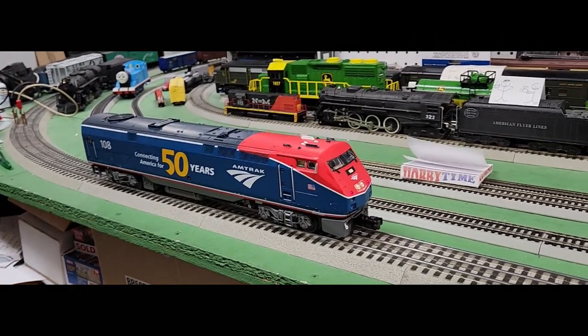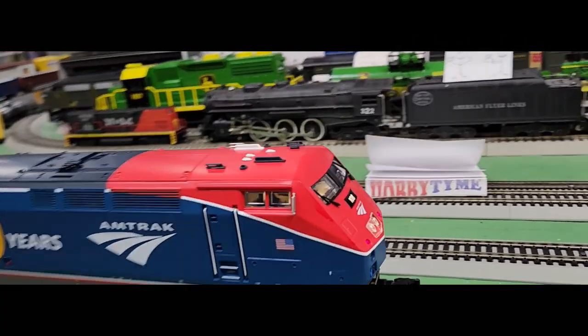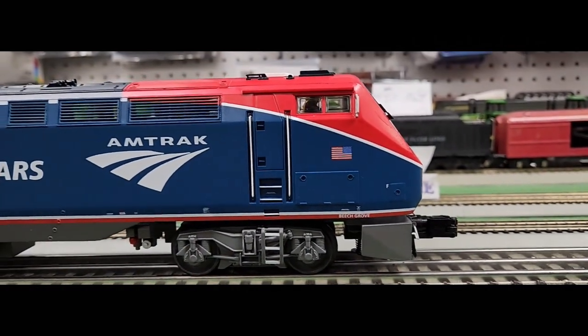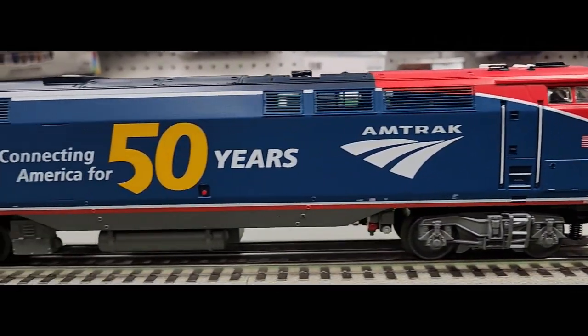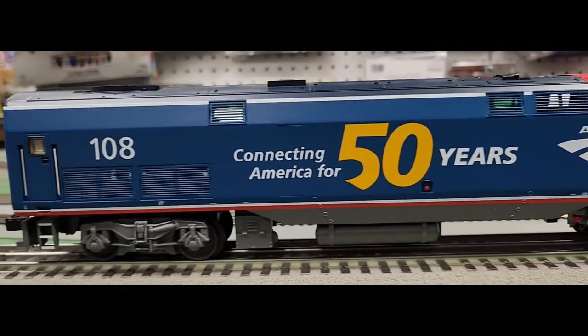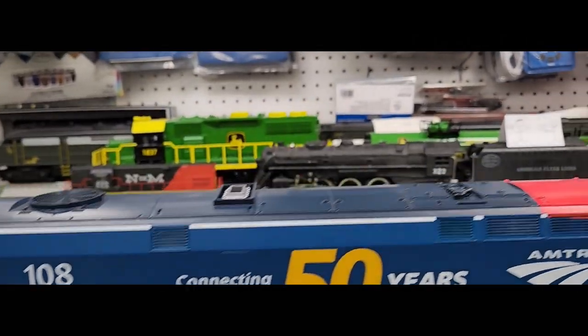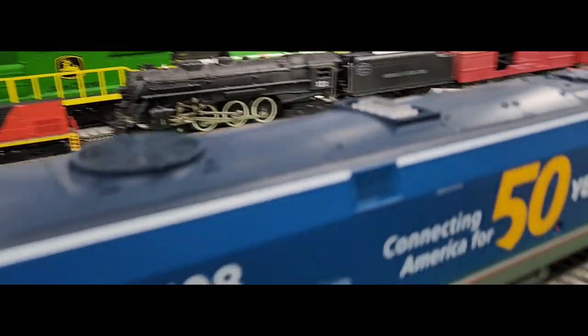Really cool looking startup sequence. Here is the bell. Here is the horn. And it actually does smoke too.